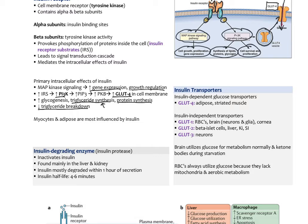So remember, in the body, most of the cholesterol does not come from the diet. It actually comes from liver synthesis from acetyl-CoA. And acetyl-CoA really comes from the breakdown of glucose. So glucose metabolism, it comes from fatty acid catabolism, beta oxidation, and it also comes from protein catabolism. So the end product of metabolism is acetyl-CoA.